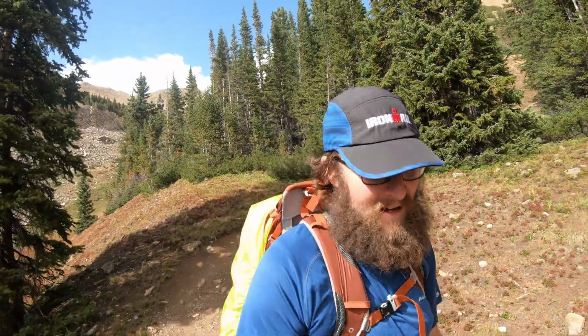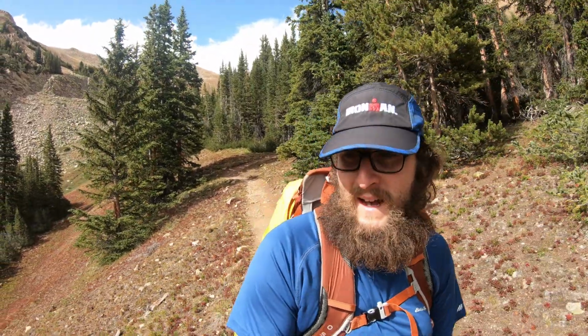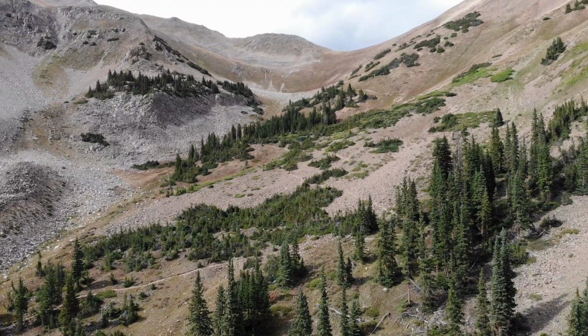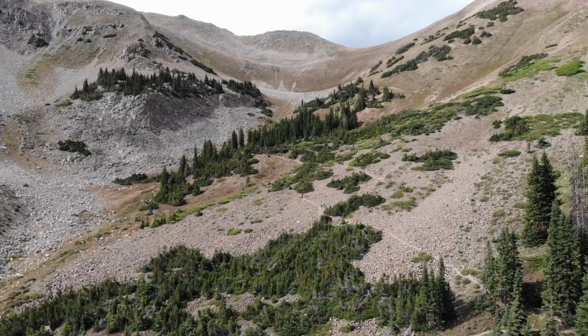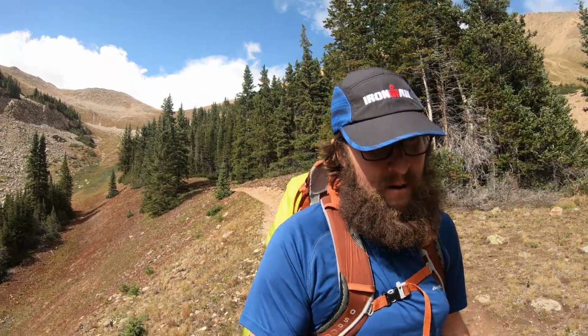Finally down from that, and of course the sun's out. There's nothing like a 50-50 chance of putting your entire family's lives on the line. But we made the decision together, so happy we did it. Had a couple rain showers and a little hail, but nothing crazy, no thunder or lightning, so we're able to keep moving down here and enjoy this insane view of what's to come in Collegiate Peaks West 2.